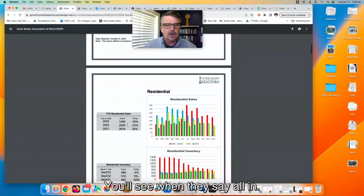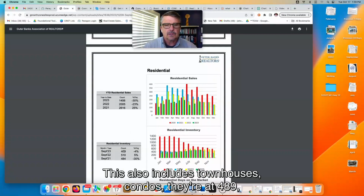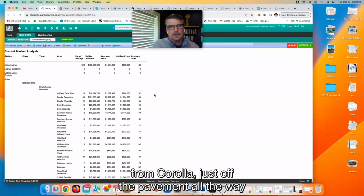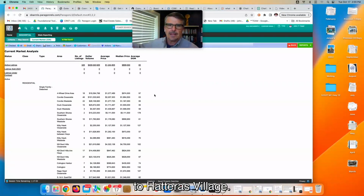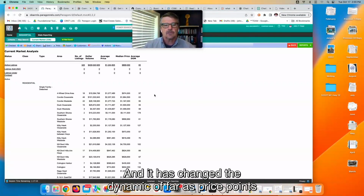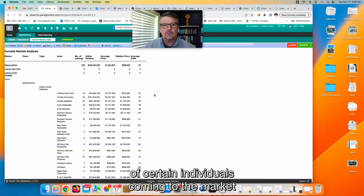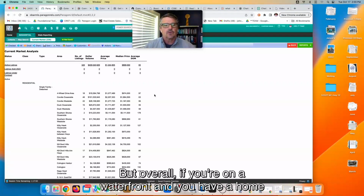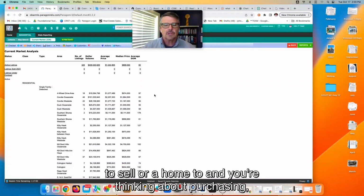You'll see when they say all in, this also includes townhouses and condos. They're at 489. But again, 329 single family homes for sale from Corolla, just off the pavement, all the way to Hatteras Village. That's not much inventory. And the neat thing, even though we have some rising interest rates, we still have a lot of cash buyers in this marketplace. It has changed the dynamic as far as price points of certain individuals coming to the market, and what price range they're looking at. But overall, if you're on the waterfront and you have a home to sell, or you're thinking about purchasing, that's where I would focus.